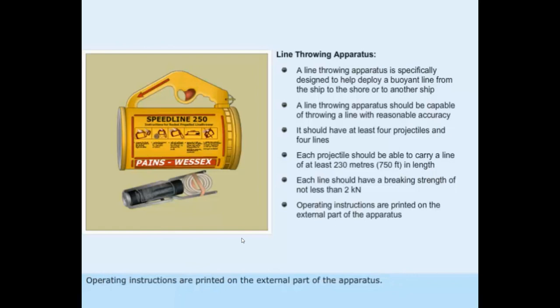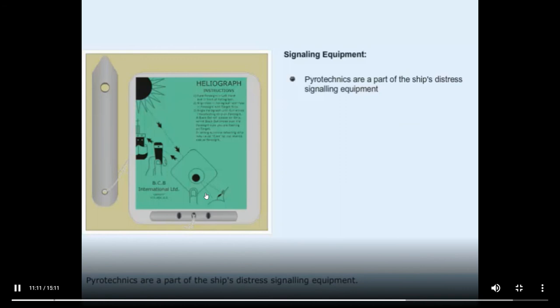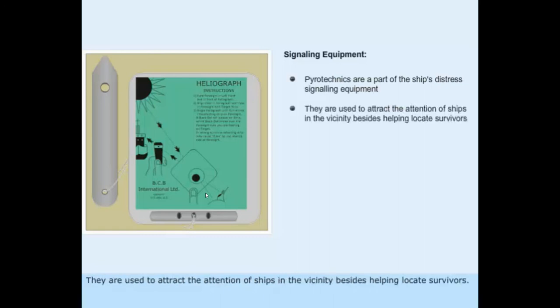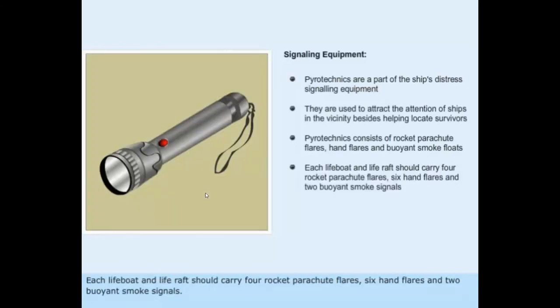Operating instructions are printed on the external part of the apparatus. The entire assembly is housed inside a water-resistant casing. Signaling equipment. Pyrotechnics are a part of the ship's distress signaling equipment. They are used to attract the attention of ships in the vicinity besides helping locate survivors. Pyrotechnics consist of rocket parachute flares, hand flares, and buoyant smoke floats. Each lifeboat and life raft should carry 4 rocket parachute flares, 6 hand flares, and 2 buoyant smoke signals.